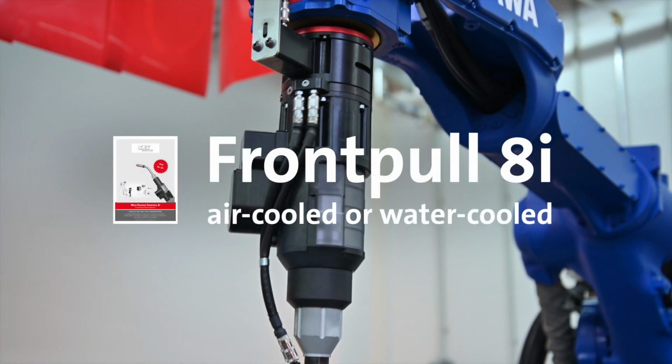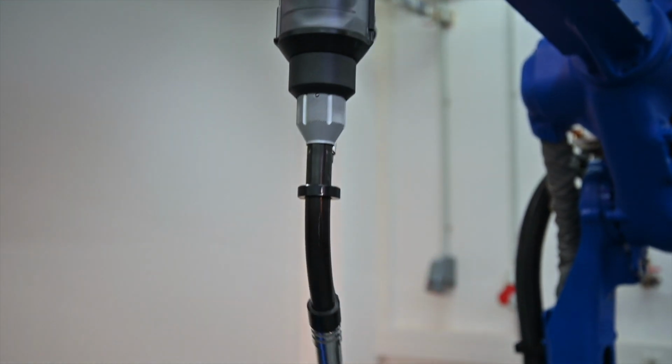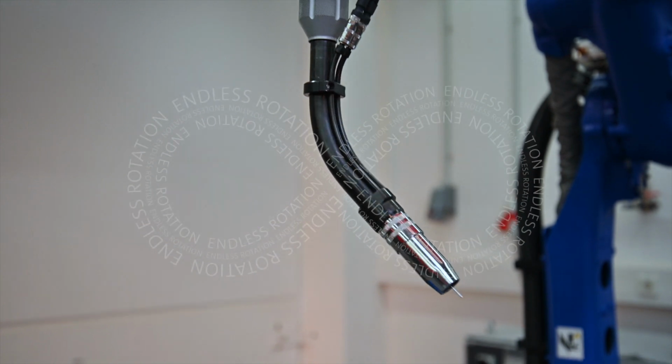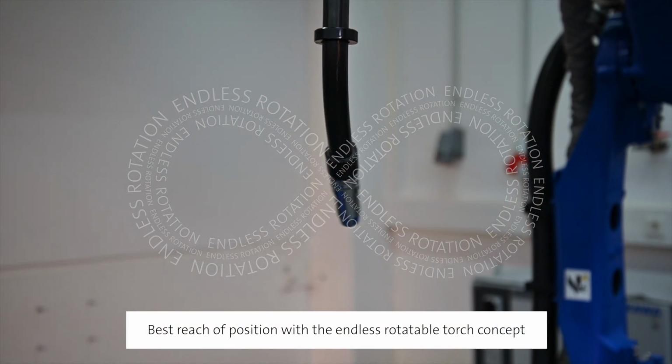Front pull 8i weld package for aluminum welding, air-cooled or water-cooled. Perfectly adapted to your welding requirements. Best reach of position with the endless rotatable torch concept.